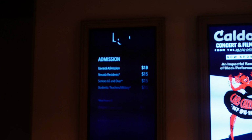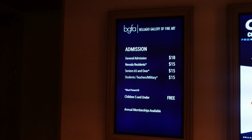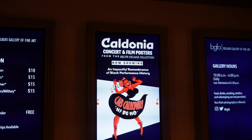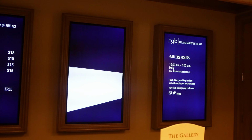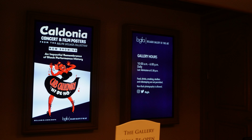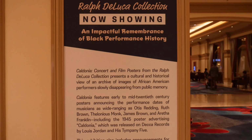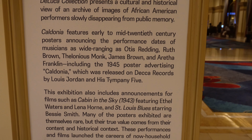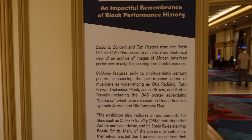So right now, the Gallery of Fine Art is showing basically movie posters from back in the day from somebody named Cab Calloway. And they're open every day from 10 to 6. Last admission at 5:30. Looks like we could go, but videotaping is not permitted. We could take pictures. Kind of interesting. Maybe we'll come back and check it out. But we can't make a vlog about it, so.